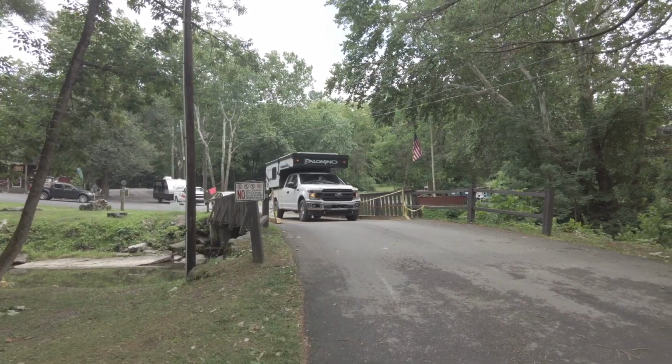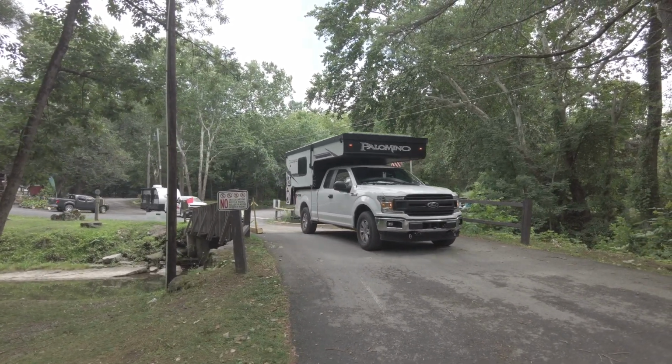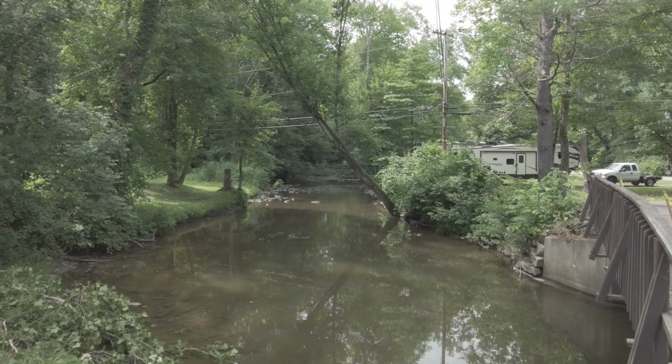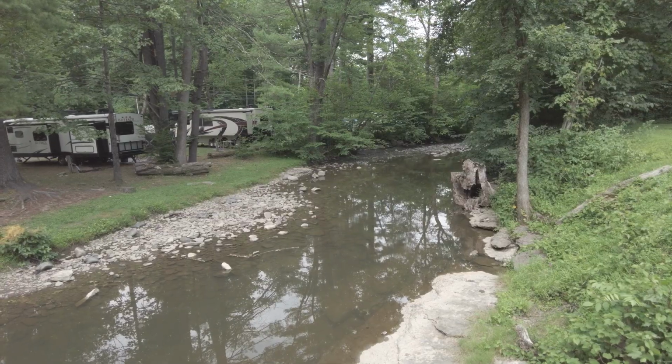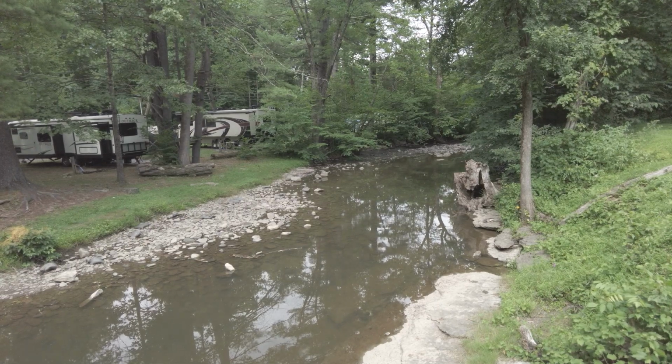And here comes Rocky crossing that bridge. Bullwinkle can get across there too, perfectly fine. The brook that crosses is called Millbrook. They do have back-end sites next to the creeks and the brooks and the rivers that surround this campground.